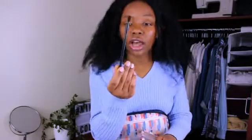And then finally, this is my second most used brush, and this is my crease brush that I got from e.l.f. This is one of my oldest brushes ever. I literally got this when I just got into makeup, and I was like, oh my god, I'm such a beauty girl. That is my brush collection. As you can see, they all fit really nicely up here. It's really dirty, but it fits.